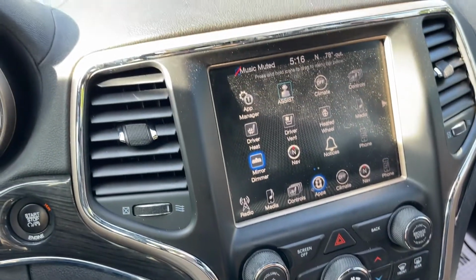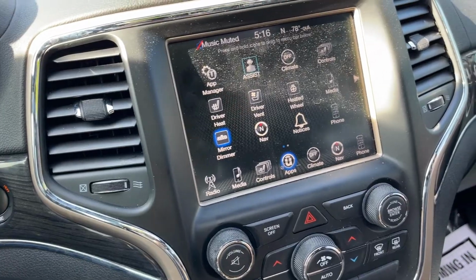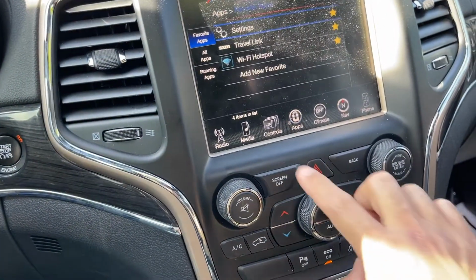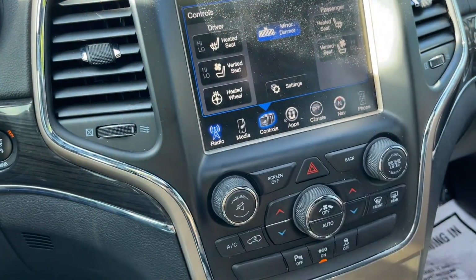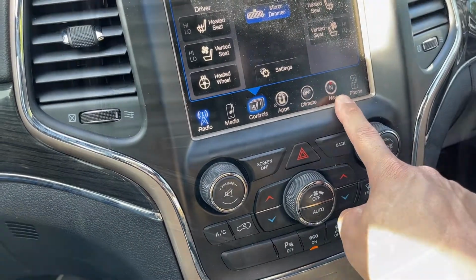Next, I want to show you the infotainment system. Now, this is shared with other Chrysler vehicles. As you can see, here you have a big screen with an app manager. You have media control, radio. You can control your seats. You have heated and ventilated seats in this car, as well as climate and navigation.